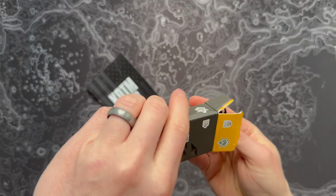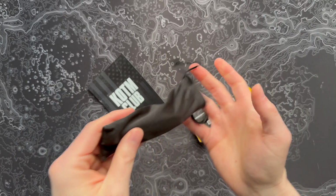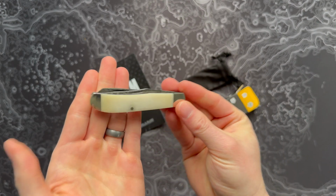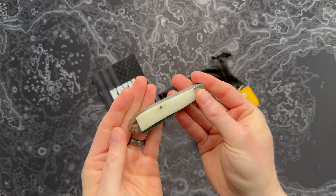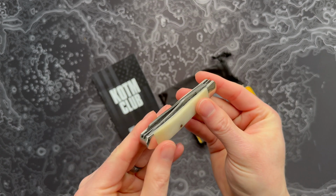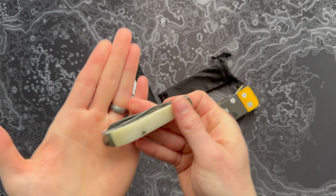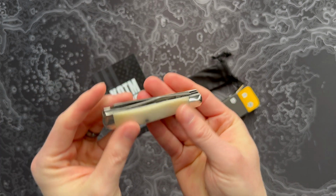I think all the Bear & Sons stuff is made in the USA, and a lot of the stuff is made by hand and everything. Oh, cool, so we do have kind of a classic looking, what I would call a grandpa knife. I don't mean that in a bad way, I just mean it's classic enough that this is the kind that my papa actually carried around. We're out fishing or doing stuff and he'd have something like this in his pocket.